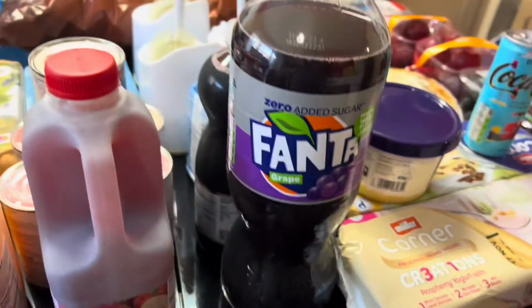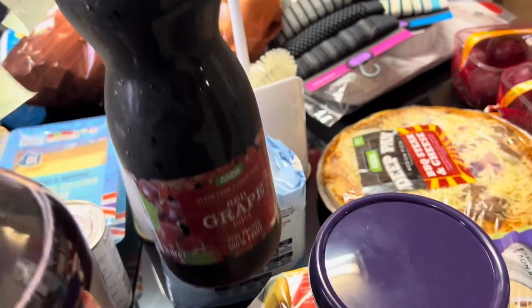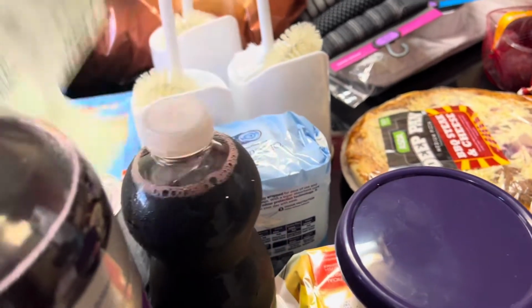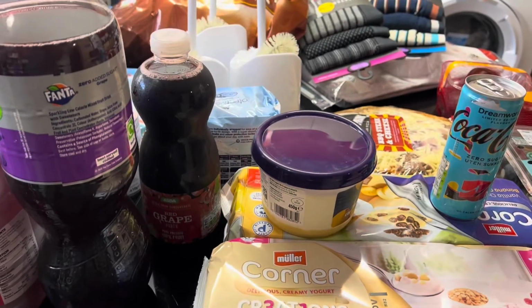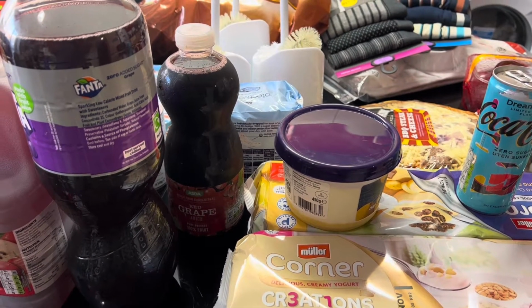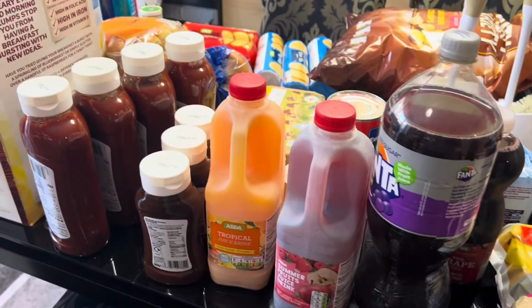Okay, and then this drink here is £1.45. This red grape, I used to like it a lot. It used to be so cheap. It used to be 99p, then it went to £1, then it went to £1.20. Now it's £1.40. In fact, Asda has increased their price in everything, guys.